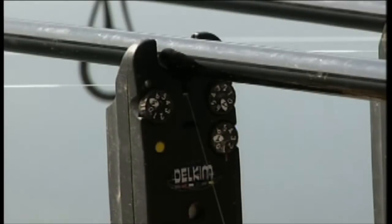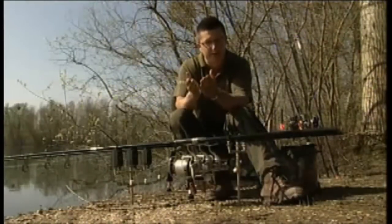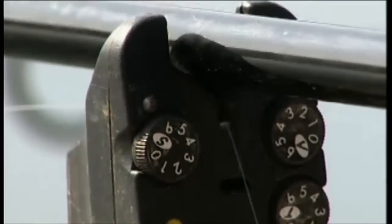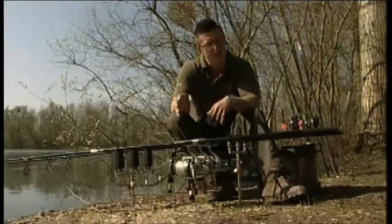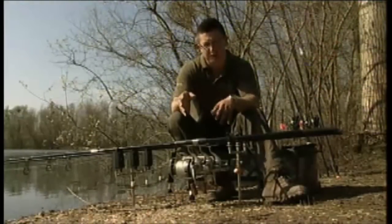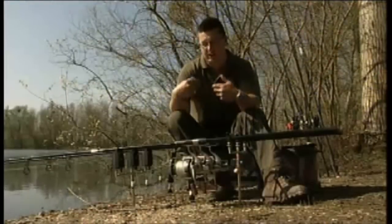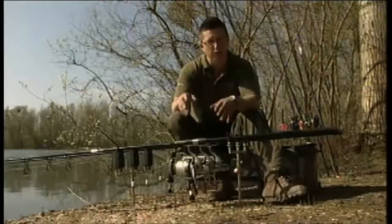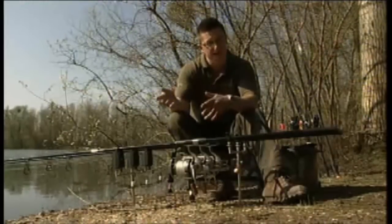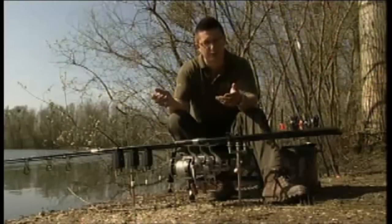Now, the Delkim has got a patented vibration system, so it doesn't work like most other buzzers that have got a roller. It's actually the line moving over a ceramic V that causes a vibration and makes the buzzer go off. The Delkim hasn't got any moving parts, and that's one of the reasons I moved over to it from a roller buzzer. I didn't know that was the reason at the time, but basically in a fishing situation, I'd had some freaky weather, it had rained really hard, and then it went really, really cold, and my roller buzzers froze. And then in the morning I got a take, and because the roller had frozen solid, I wasn't getting any bleeps on the buzzer at all.